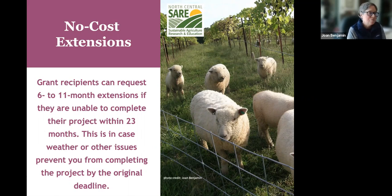But if you need more time than that because something has gone wrong with the weather or whatever it is, then you can request a no-cost extension. And what that means is you're requesting more time, but not more funds, because of course we can't give you any more funds than what you are awarded.